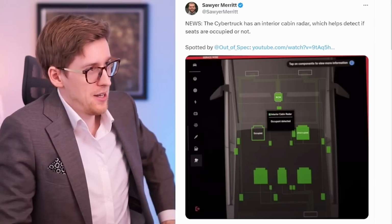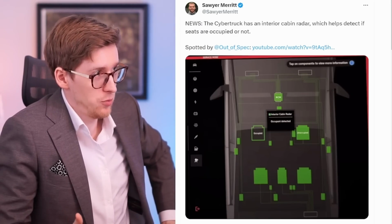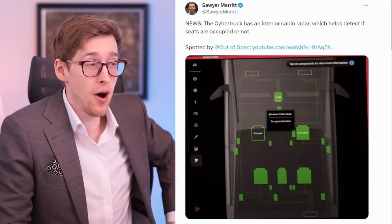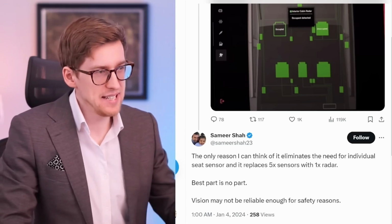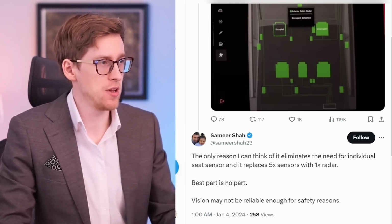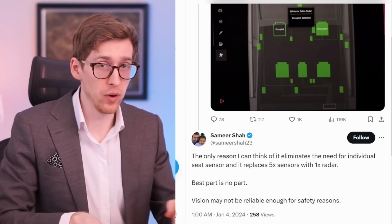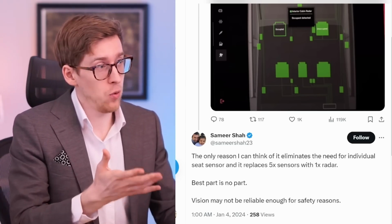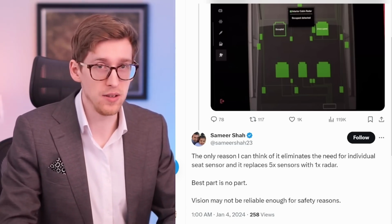Oh, I did not know about this one. The Cybertruck has an interior cabin radar, which helps detect if seats are occupied or not. I'm not really sure about this, but one explanation why Tesla may want to do this is because instead of having 5 sensors, for example, one in each seat, you can now have one sensor and cover all of the 5 seats within the vehicle.